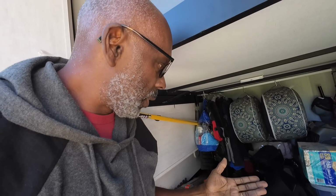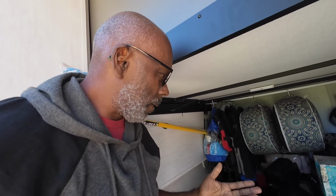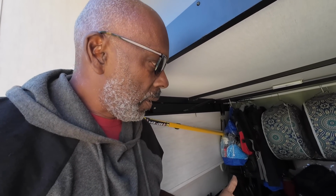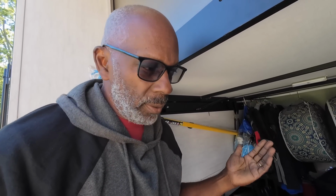Now the good thing about having a unit like this for us is extra storage space. So we can put blankets, we got another set of chairs, just different things that you wouldn't think about that you would need full-time, but we can downsize, upsize. If we buy extra stuff, we can store it back here until we need it.